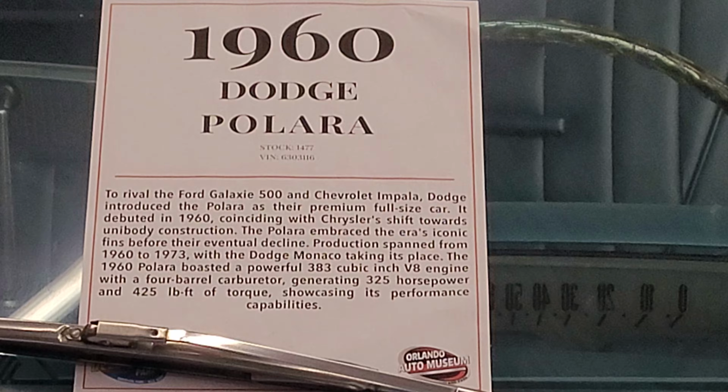So here we are on Main Street, USA. I guess these are all going to be the USA vehicles from back in the day. The Chrysler Town and Country. Give y'all a little fun fact about it. So if I pull away, all you gotta do is just pause the video.